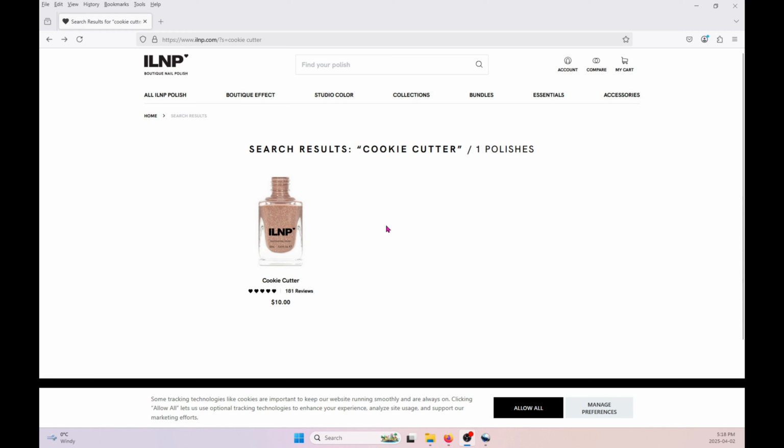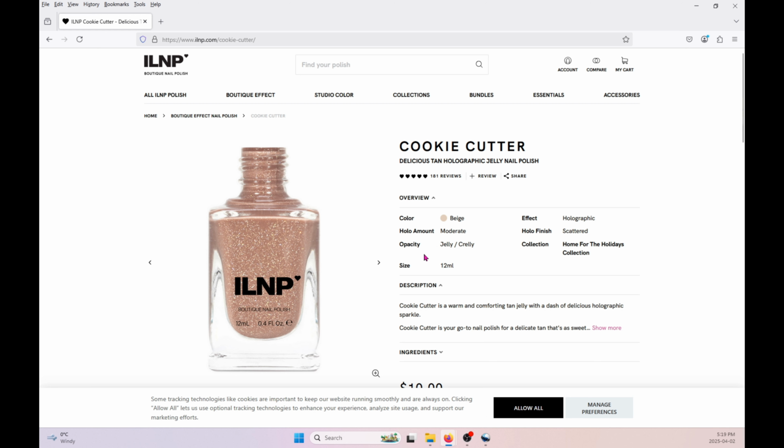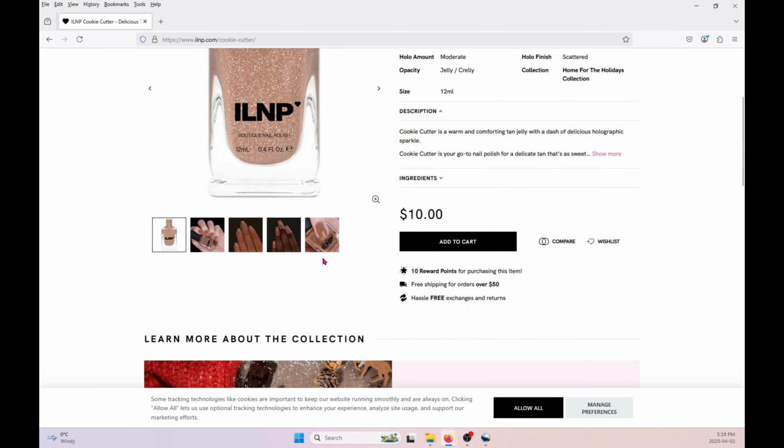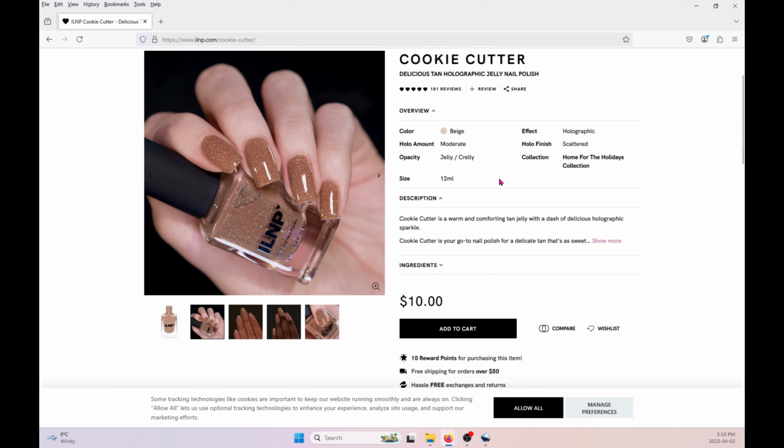So staying in the realm of strange yellows, that might be slightly brown, although to be honest, this is just a brown. I do have Cookie Cutter on my wish list. And this does seem strange because this is a color that I do not normally like. But when I saw this, I thought, oh my goodness, maybe this could be my Mrs. Puff.